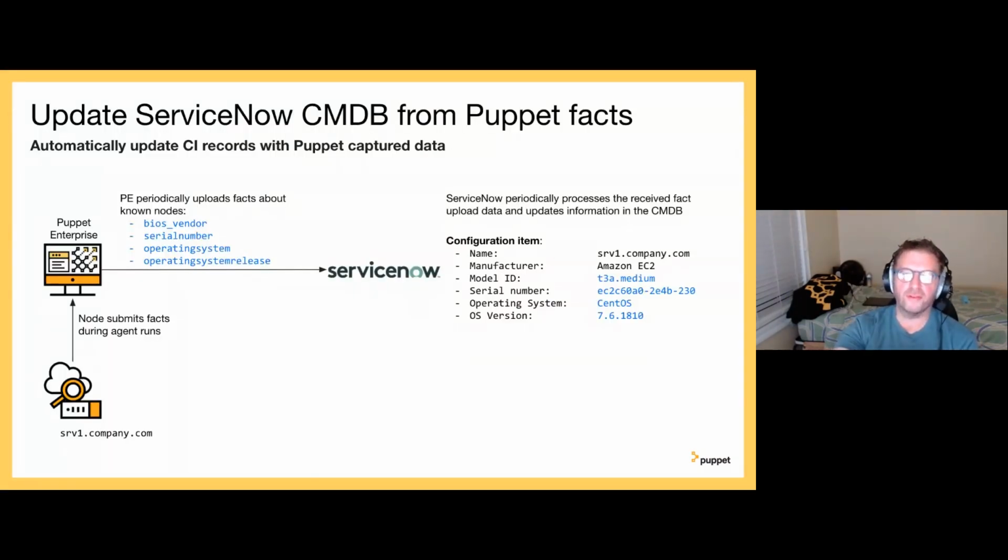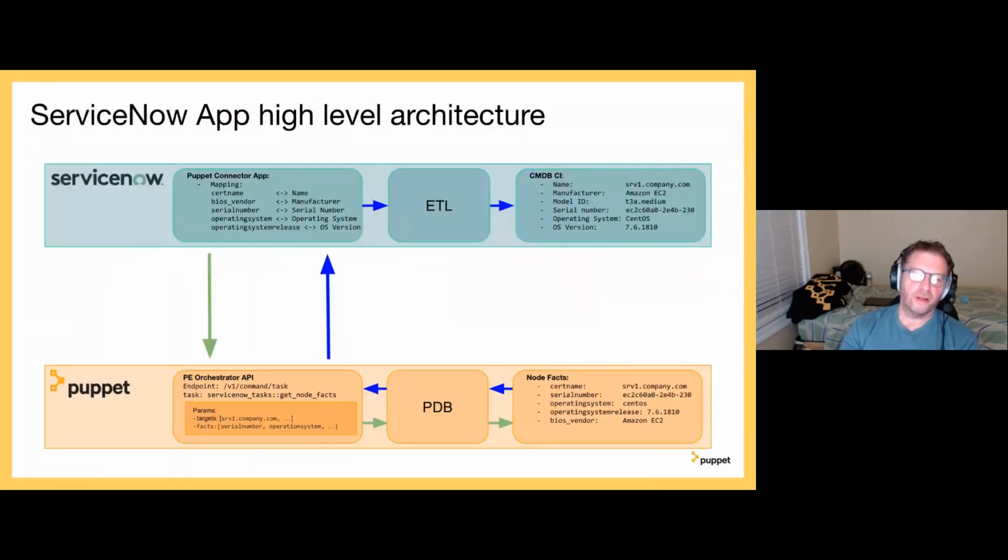And in similar fashion, here's the flow that we would see, where periodically we would update our own facts from the agent runs on the left-hand side and periodically send that information over to ServiceNow, possibly remapping some things. You can see here that Puppet stores this information as facts, name value pairs, as well as information in the Puppet database. We'll push that up to this connector app in ServiceNow, which will do some mapping. Maybe we call it cert name, but ServiceNow calls it name. We call it BIOS vendor, ServiceNow might call it manufacturer. So we'll do this ETL process and then ultimately populate the CMDB.